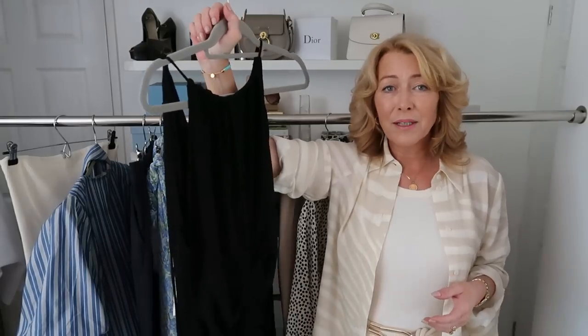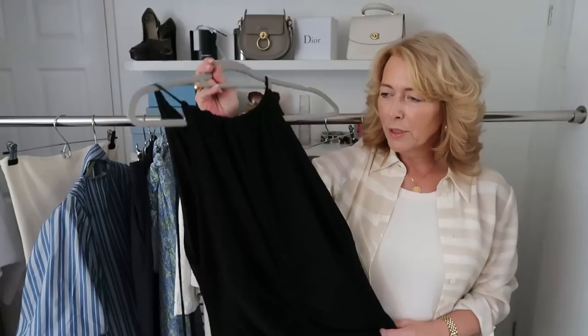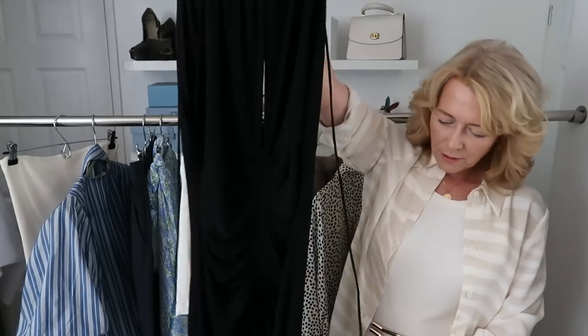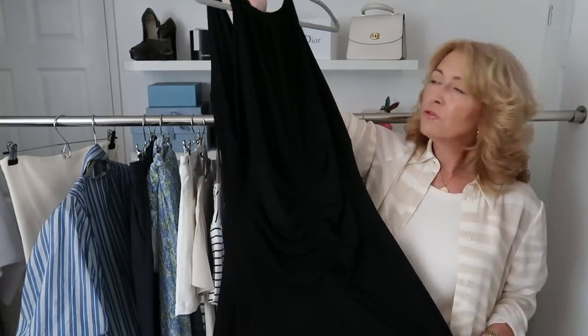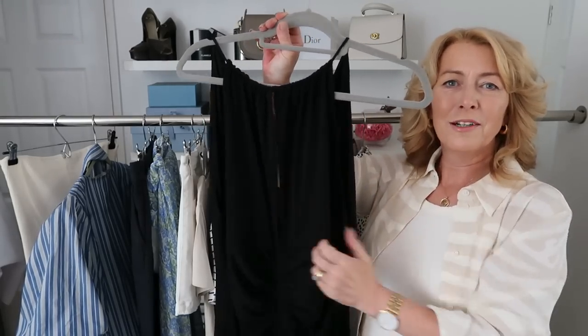They're covered in gnat bites at the moment, by the way. So if you see them, just ignore them. They're unsightly, but there's not a lot I can do about gnat bites. Yeah, but I think it's a lovely dress, other than that big gaping hole.